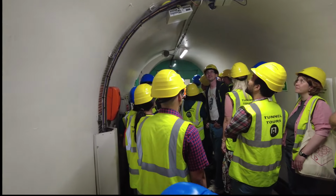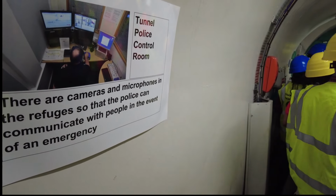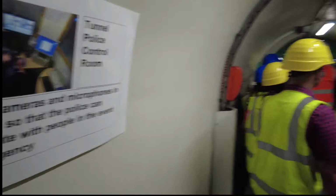Right, okay, what we're going to do now, you're coming down, right? Yeah. Go out in small groups. You can take photographs out here. All we would ask, please make sure there's no flash photography. You're actually going to be a distraction. So we're going to be going into the tunnel now, guys, to have a little look at the tunnel inside.